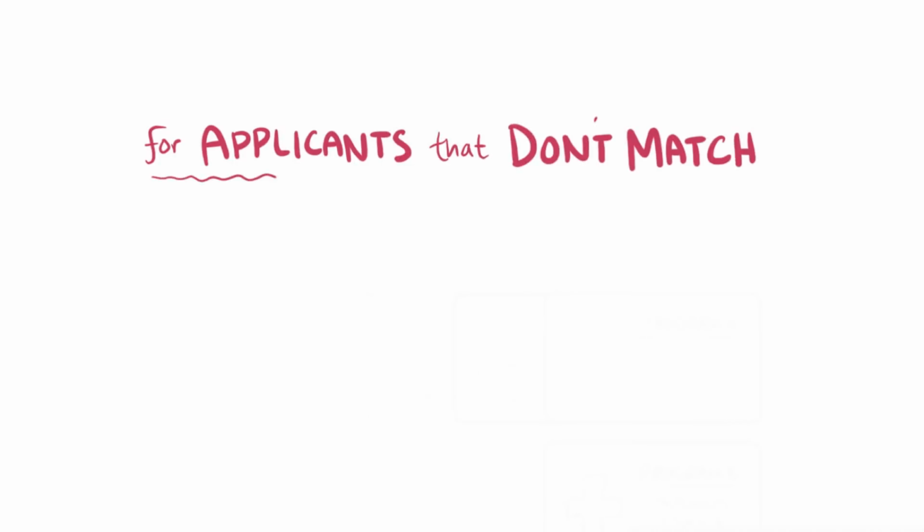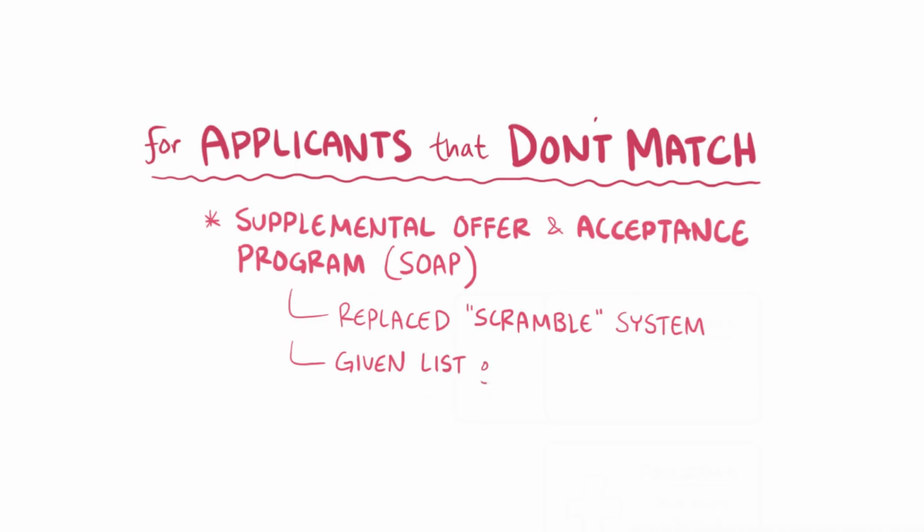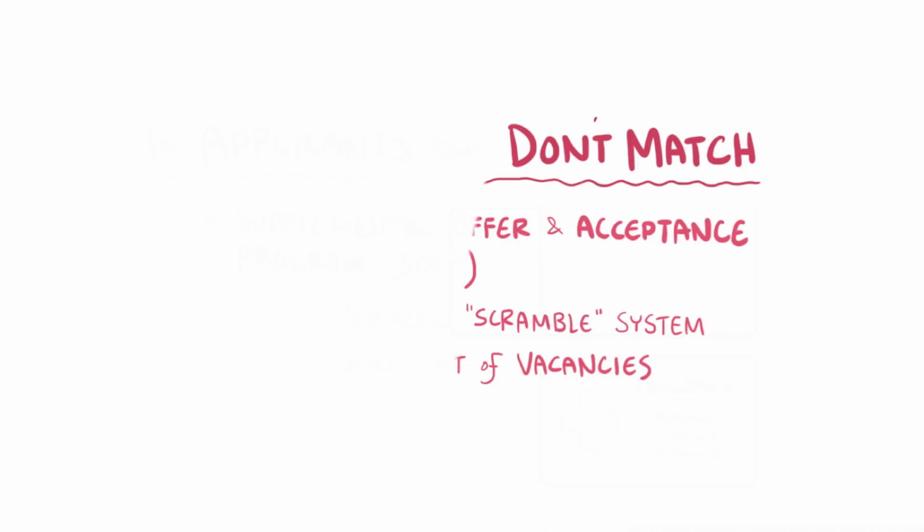Unfortunately though, every year some applicants don't get matched to any of the programs that they selected. For those applicants, there's a process called the Supplemental Offer and Acceptance Program, or SOAP, which replaced the older so-called Scramble system. This system gives applicants access to the list of residency programs with vacancies in the days leading up to the NRMP match day, so that they can reach out directly to fill a spot. Once the match process is over, applicants work closely with the residency programs to get ready for the road ahead.